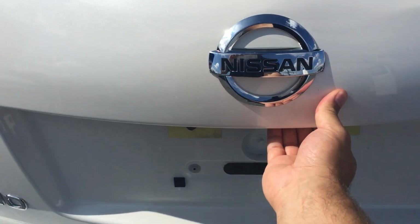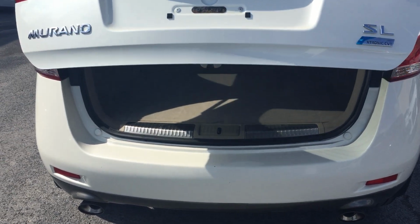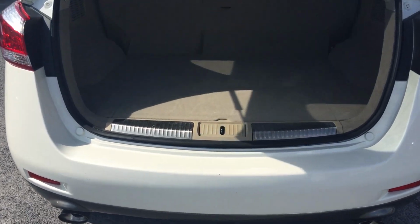You got power lift gate. Nice size trunk, as you can see. You have the ability to add child anchors, child seats. There's 60-40 split folding seats, so you can fold that side down or that side down or fold them both down if you're doing a little project at home. So again, some definite value there.